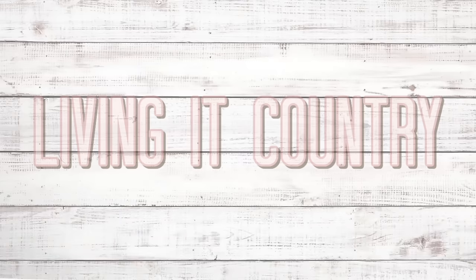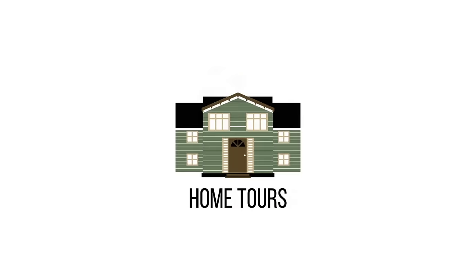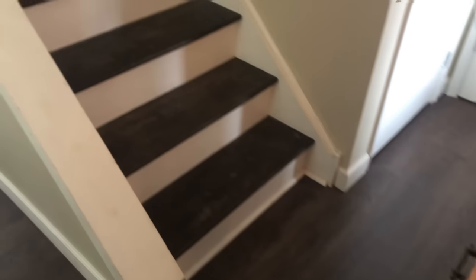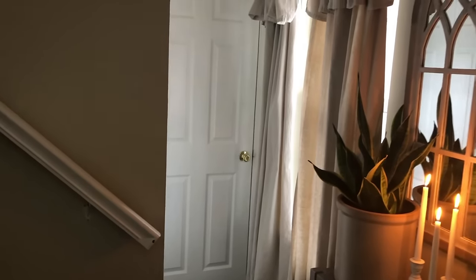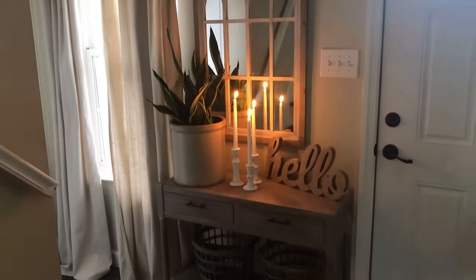And without further ado, let's get started with today's tour. So when you first come in the front door, we have a staircase leading upstairs. We have a closet and a half bath. And this is our entryway.